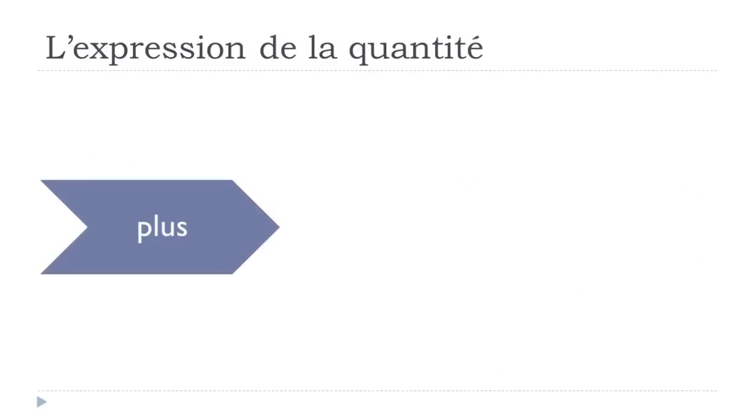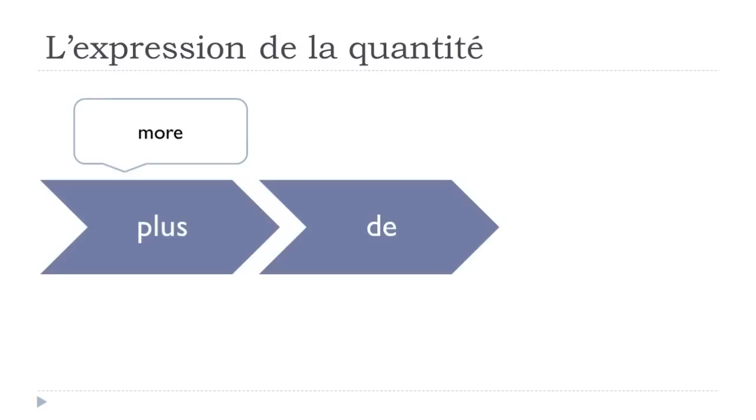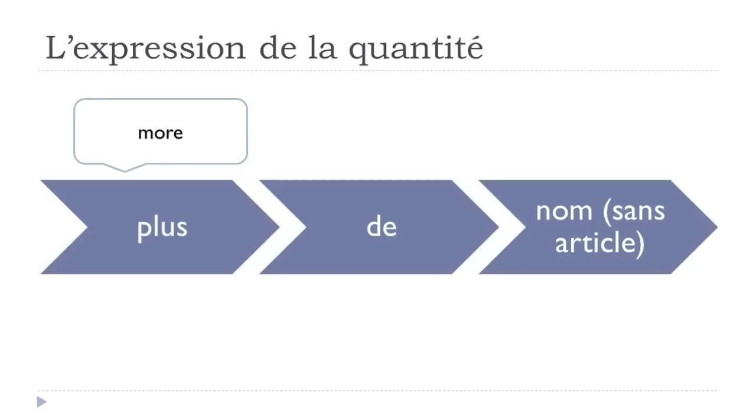If you want to use plus, more, okay, in some cases you will have to pronounce it plus, okay, so you will see that a bit later, de and then the noun without the article. All right, remember, more, plus, de, and the noun without the article.